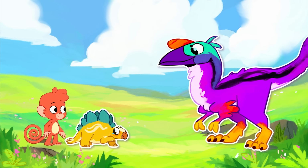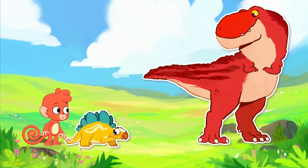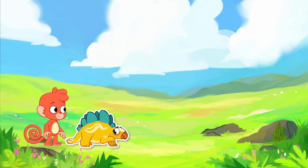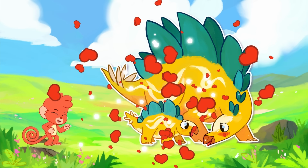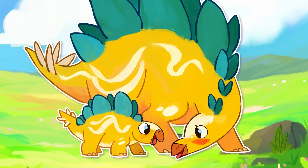No, that can't be his mommy. That's an oviraptor. Nope, that's a Tyrannosaurus Rex. There's his mommy! Yay! Aww, finally together again. Thanks for your help.